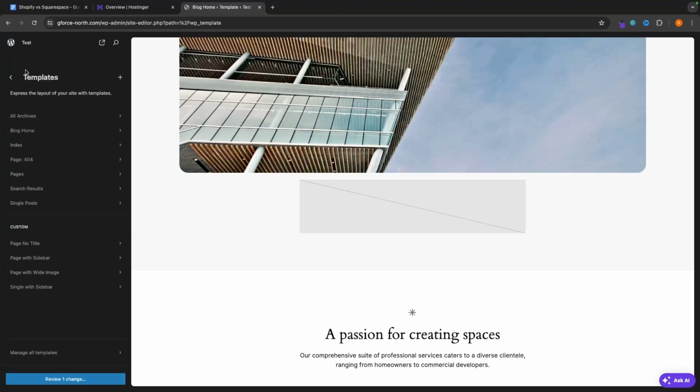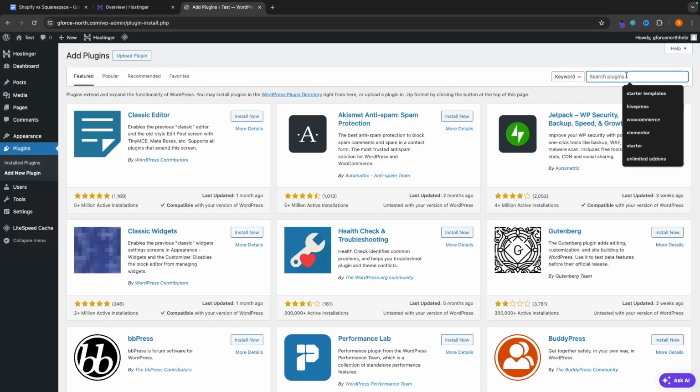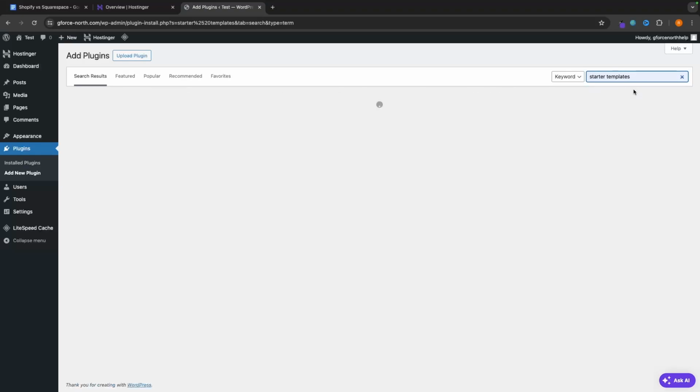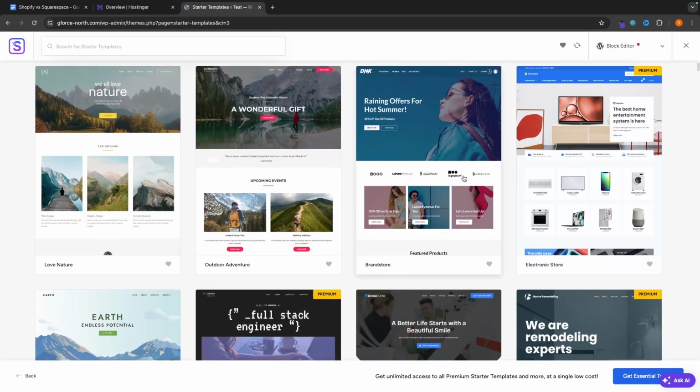Let's now go back to the WordPress dashboard. From here, we can go into the plugins area and install a plugin called Starter Templates. There are so many different plugins like this that give you access to a bunch of templates and a much better website builder, but my personal favorite and the one that I use is Starter Templates. Let's install this plugin. This is Starter Templates.